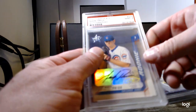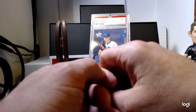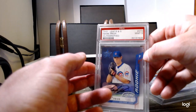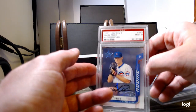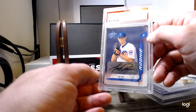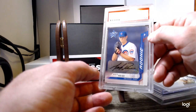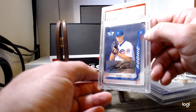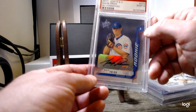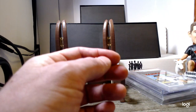Mark Prior, Leaf Rookies and Stars. You'll see another Leaf Rookies and Stars coming up in a little bit. I love this set, and I loved Mark Prior. He was just a filthy, filthy pitcher back in the day, and this card was really, really hot back in the day in the early to mid 2000s, but unfortunately injuries took their toll on Mark Prior, as did they take a toll on his card prices.